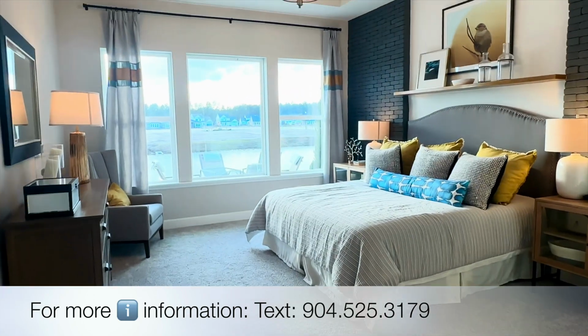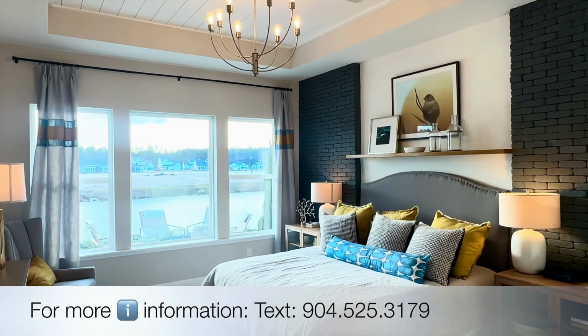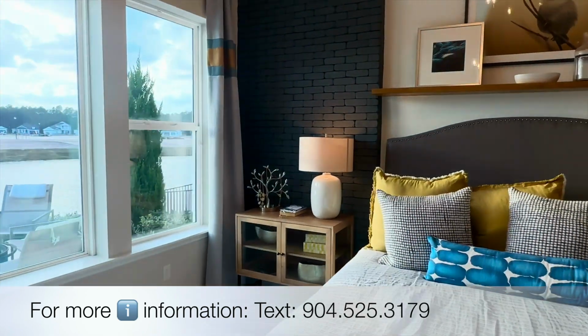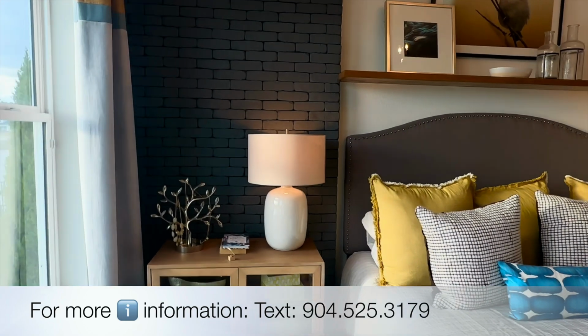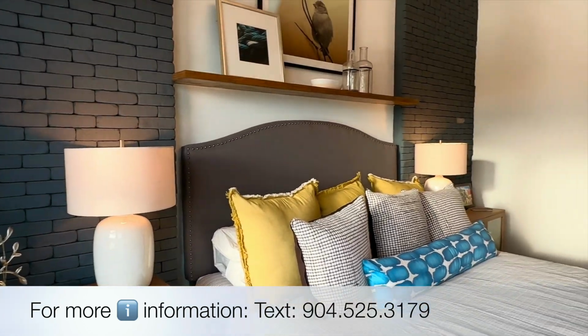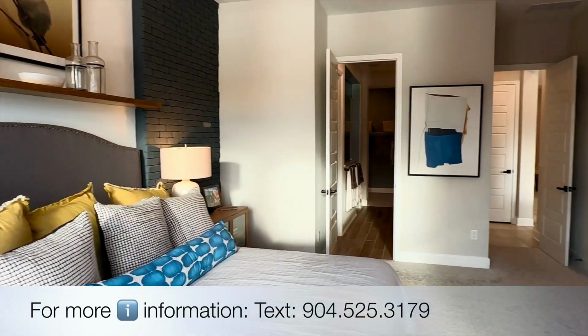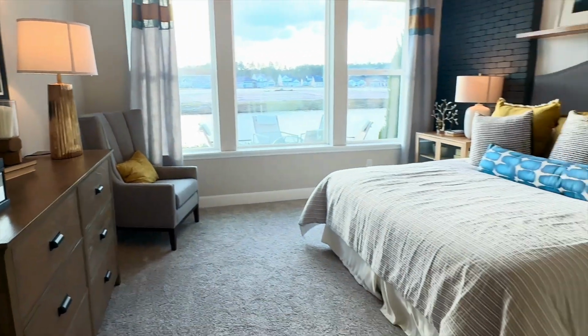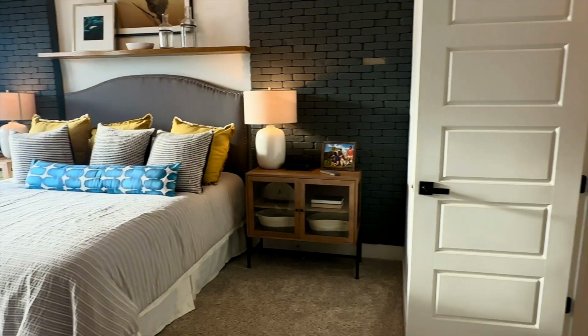There's at least 20 different model homes here in Northeast Florida, in St. Johns County in particular, that are currently on the market. So if this one is not the ideal fit, I have a whole list for you guys. Just reach out to me and I'll give you a whole list of the model homes that are currently for sale here in St. Johns County.